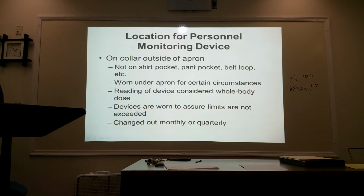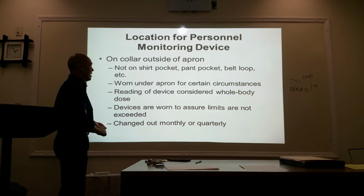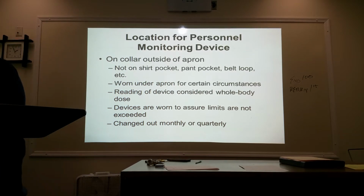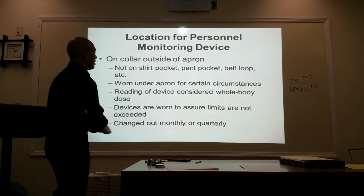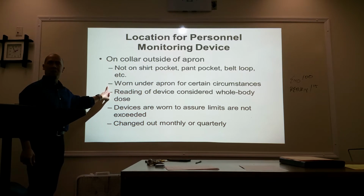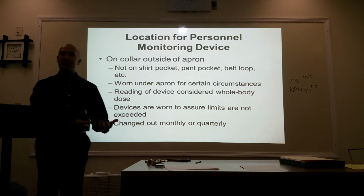Again, we said the collar badge is going to be worn outside of the apron, at collar level, not in your shirt pocket, not in your pant pocket. It is worn under the apron for certain circumstances. Who's that for? Pregnant technologists. Kind of sounds like an oxymoron, right? Pregnant technologists. Well, yeah, there are pregnant technologists.